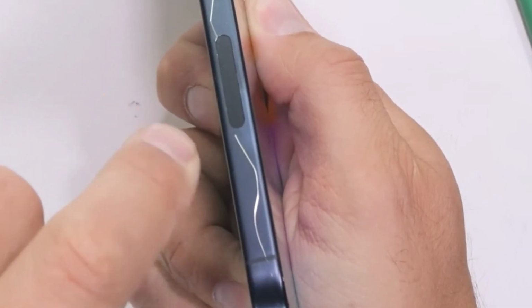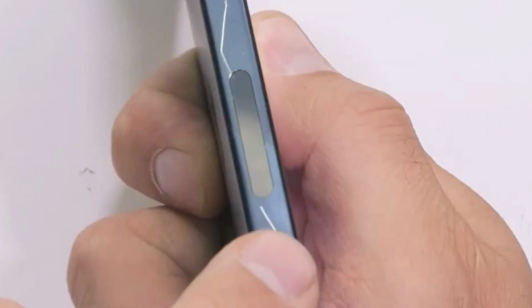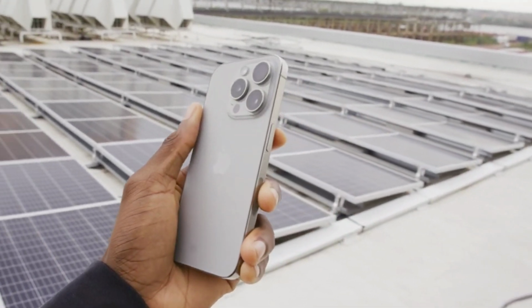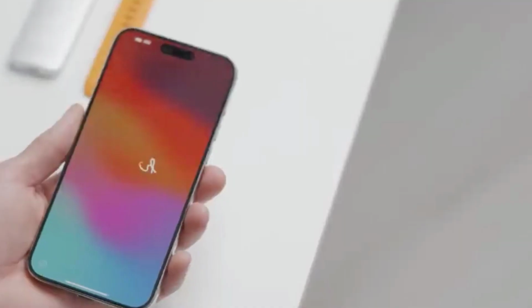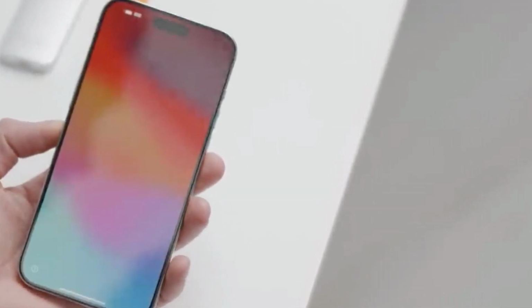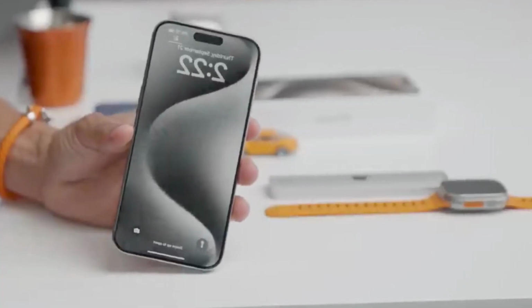There's no desktop mode, plug it into a monitor and get... there's no DeX or anything like that, right? It's just one cable for everything. Okay. Fine, sure, welcome to the club. You know, iPhone users can now take advantage of the U in USB-C.